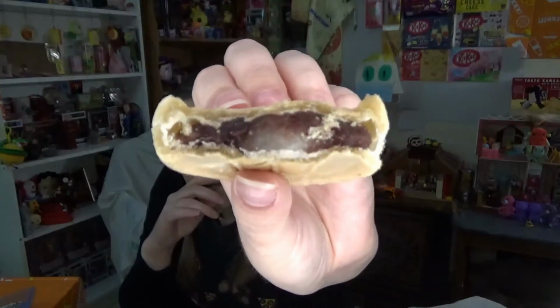There's a little piece of mochi in the middle. I want there to be more of that. Can there be more of that? It's sweet and it's crunchy and the wafer is melty. The red bean is smooth and earthy but also sweet. And the mochi was sticky and stretchy. I don't know what those hand motions were, but sticky and stretchy. Like mochi should be. That was super delicious.